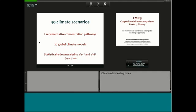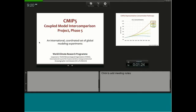So the bulk of this project has been focused on statistically downscaling that information to a resolution that's more relevant to impacts assessments. These 40 scenarios have been downscaled to either 1/24th or 1/16th degree. Both of those data sets are available. John Abatzoglou will talk more about the data sets themselves following my talk.